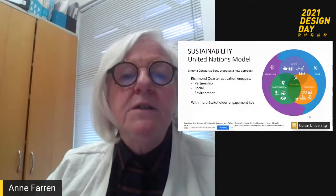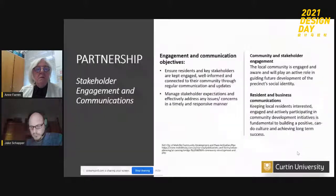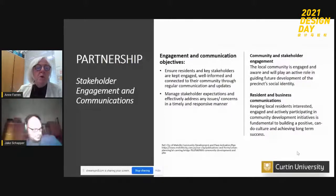Anyway, in the Richmond Quarter project, these have become five pillars. And our project is looking at partnerships, the social aspect and the environmental aspect within these five pillars. We have multi-stakeholder engagement as key to the whole project. So if you go to the next slide, Jake. In looking more closely at those three components that we're considering in our sustainable wellbeing project, partnerships is a really important one.